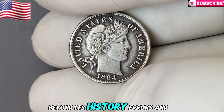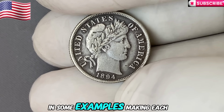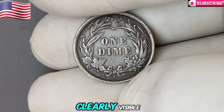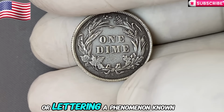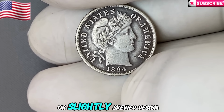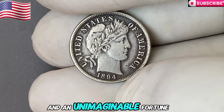Beyond its history, errors and varieties add even more intrigue to this already legendary coin. Collectors have found subtle die variations in some examples, making each one unique. A key detail to examine is the mint mark placement. On the reverse of the coin, the small S must be clearly visible. Additionally, some rare specimens have slight doubling on the date or lettering, a phenomenon known as a doubled die error. Another error to look for is a misaligned die strike, which can create an off-center or slightly skewed design. Even the faintest imperfection or unique characteristic can mean the difference between a highly valuable dime and an unimaginable fortune.